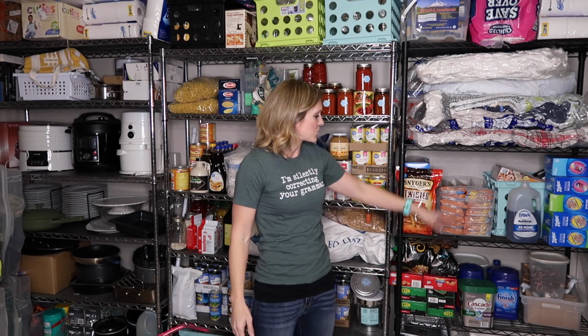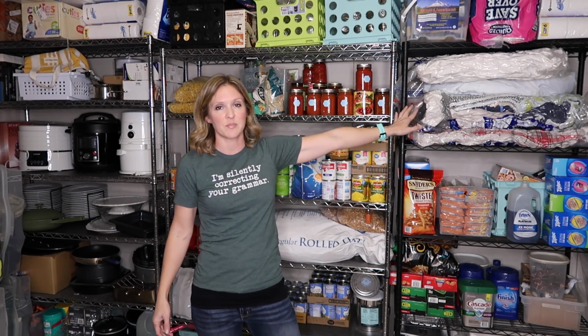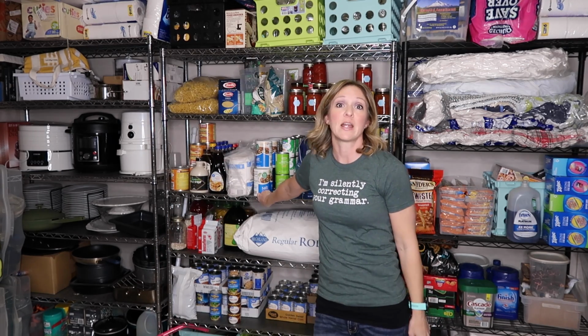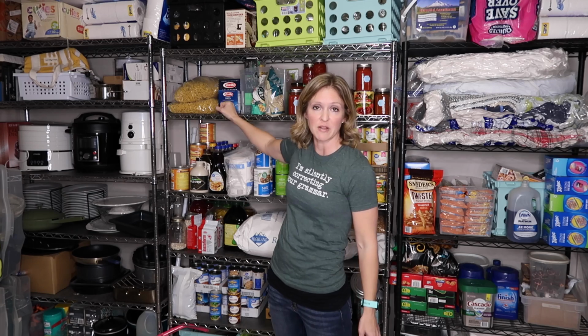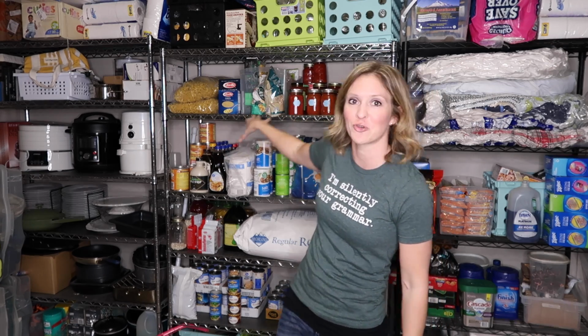Over here I don't have very much food. It's mostly cleaning products and trash bags and things like that. This black shelf is much less sturdy. I picked this up for like $30 from Target. These wire ones, however, are very sturdy. Each of these wire shelves, I have 3 over here, can hold 600 pounds per shelf. Like, this is heavy duty, and I have had these for over 10 years.